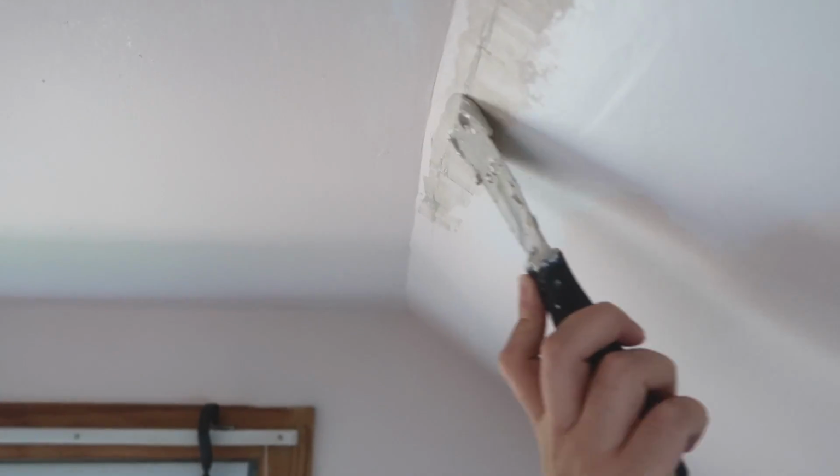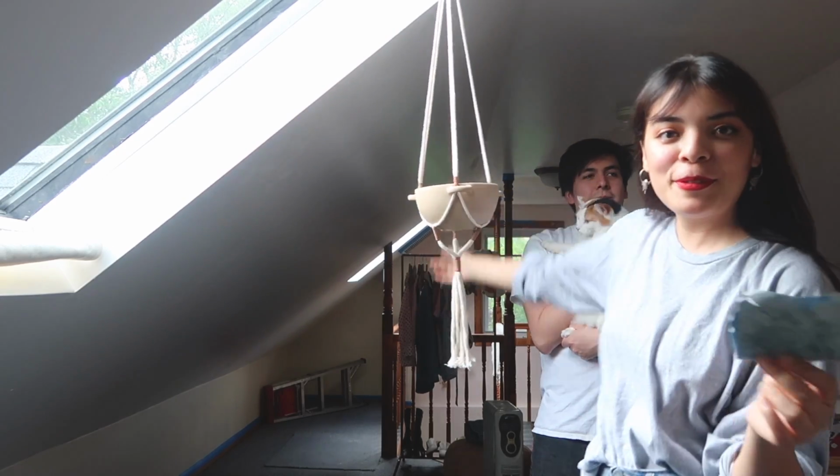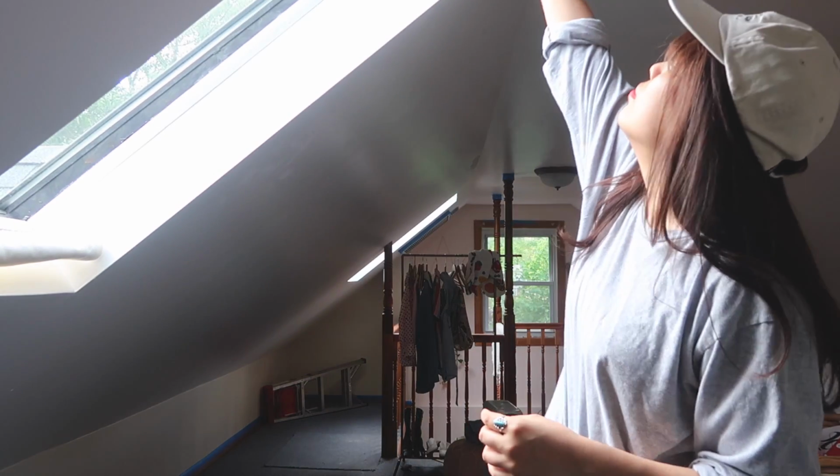Day 2 of painting. Roger's back here with our daughter Clem, and we're gonna sand down this huge crack that we have all the way across the room, because right now it's actually stopping us from painting the rest of the room, but this crack is so long. My dad helped us sand it down, so now it's my turn.